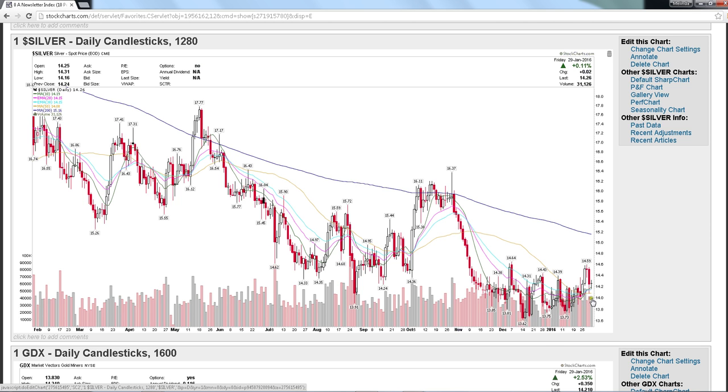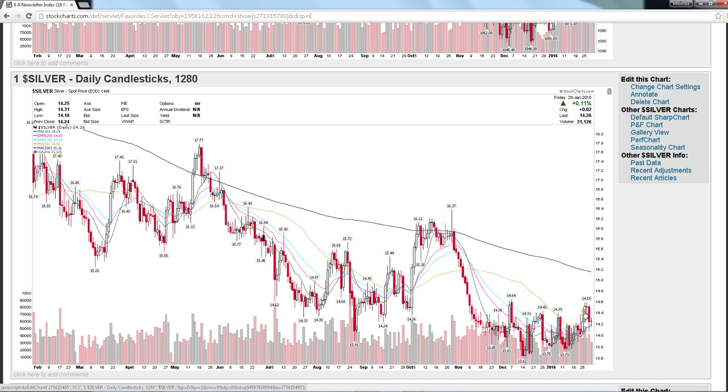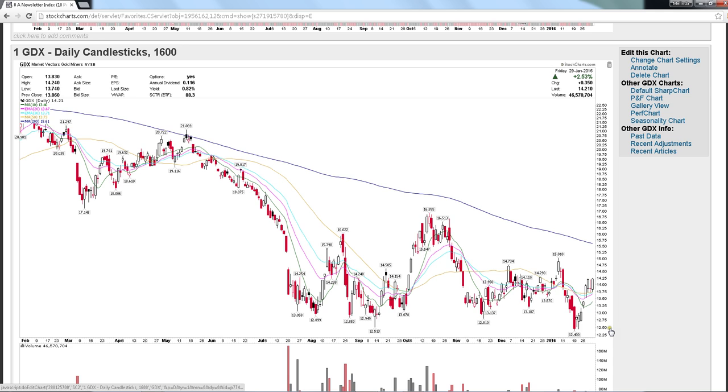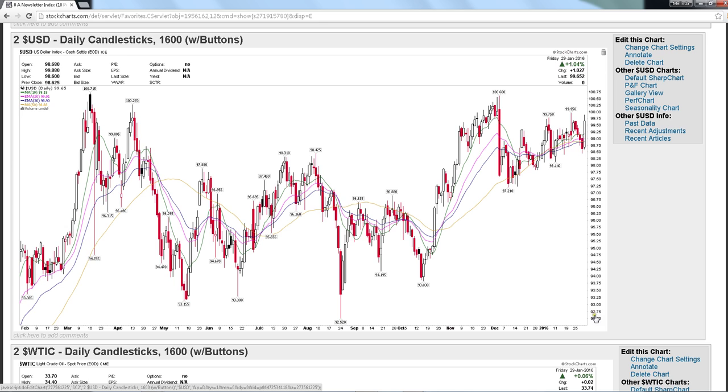Silver is making a similar turn to gold, so it looks like it's trying to break above this little trading range. So let's watch gold, it's becoming interesting right now. Gold mining stock ETF also looks like it's trying to stand above the 50-day moving average, which is this yellow line. So that's a good looking chart right now.